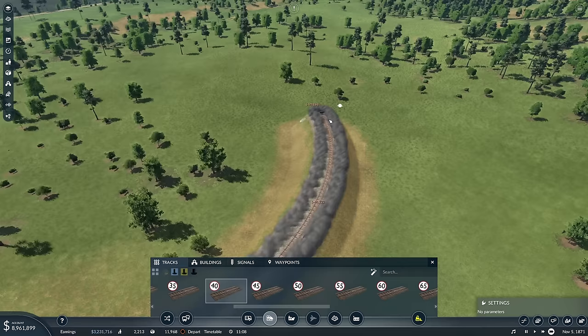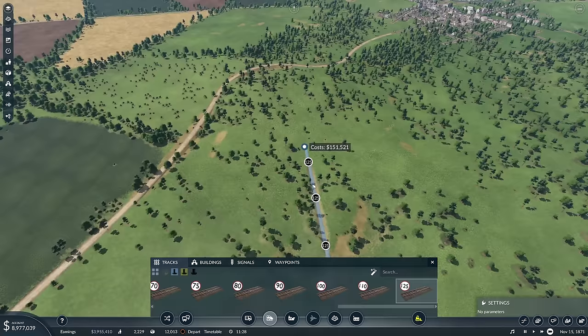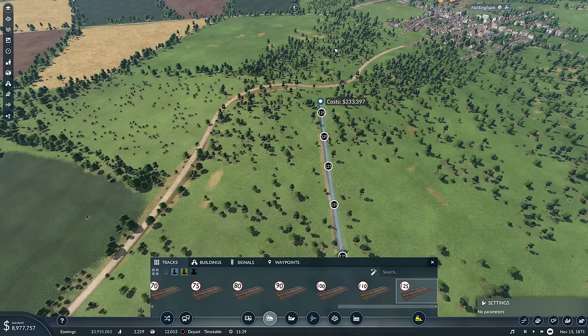And then we can just go 125. We can just go full welly all the way down here, can't we? I mean, things aren't going to be able to get to 125, are they? That's silly to think that they could. But, you know, they can give it a good go.